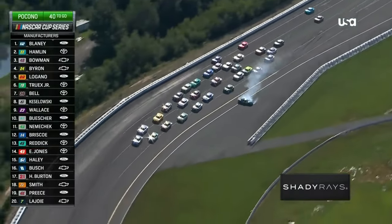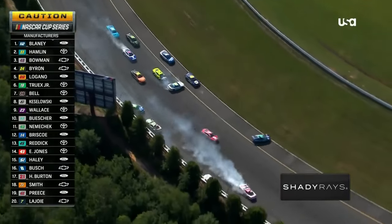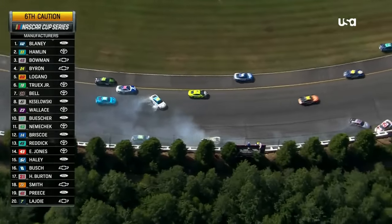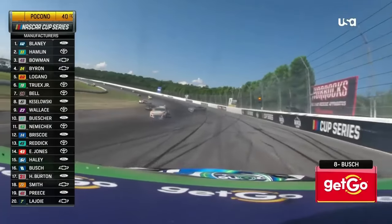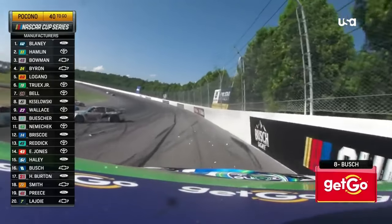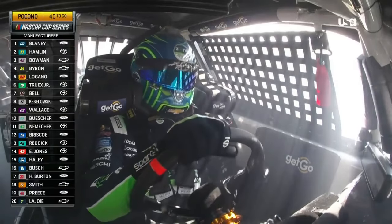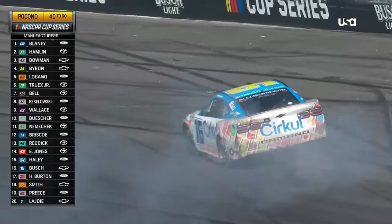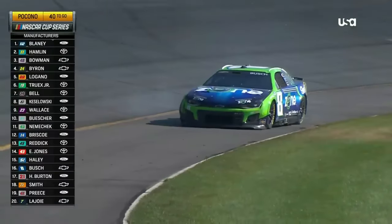Big run by some of those cars in the back and around into the field. The 8 of Kyle Busch was the one who went down and came back up. Harrison Burton sliding down. It's very close there. A lot of race cars. It's like got Ryan caught up in Preece. It looked as though the 8 was the one who was initially involved, the 16 of Allmendinger there.